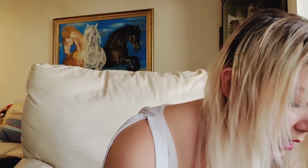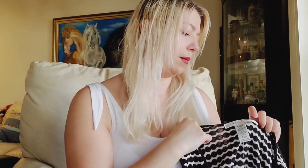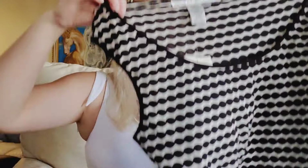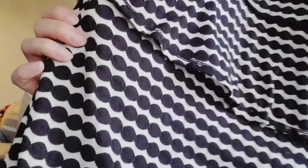And then here's the second box, because they sell in different locations. First item, I have this cute dress, which I bought specifically for Thredup, but I might try selling it myself. It's Max Studio, new with tag, size extra large, a knit peplum dress, very cute.